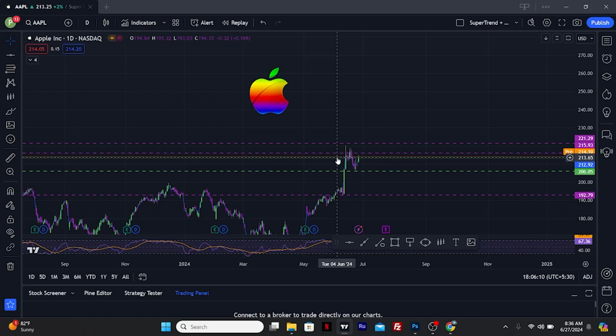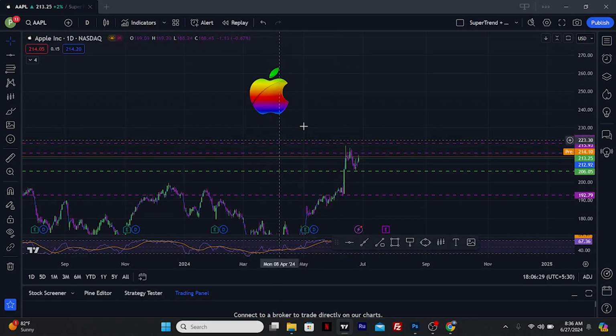All right, but playing Apple, like I said, I'm giving myself probably a month or two to play these calls. But like I said, I would look at the 215 strike and potentially play this going back up to where it was, which is around 221.